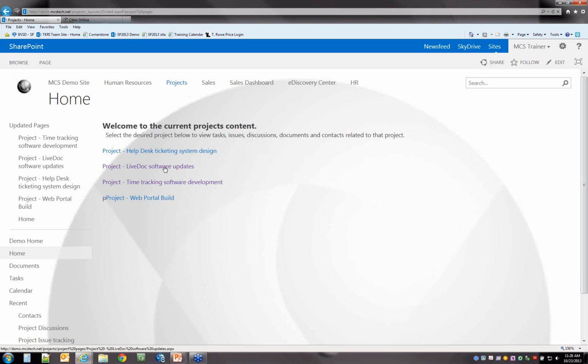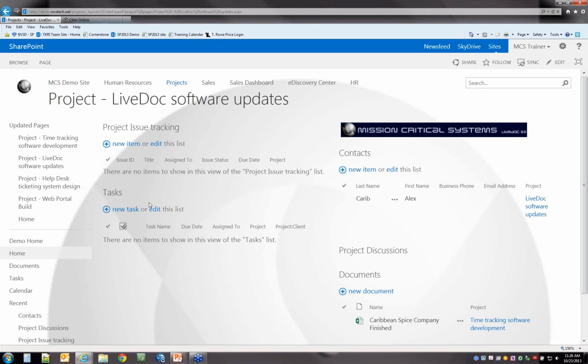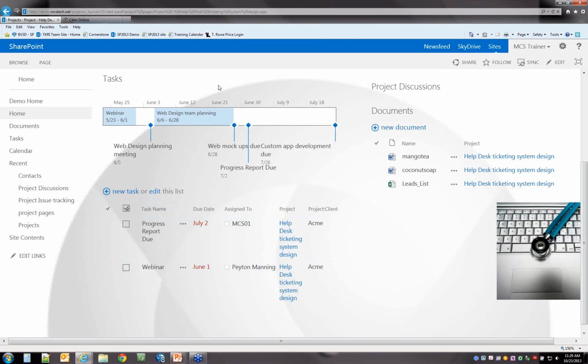So let's say I want to look at this project that's ongoing, and it shows me some basic information. This is kind of a new project. Not too much is happening. We've got a document related to it. But I'm going to come to this other project here. It has a little bit more going on. You'll notice there's some more documents. We have some contact information, some issues that have been happening. And then we've got down here a task list of things that are happening in that project.